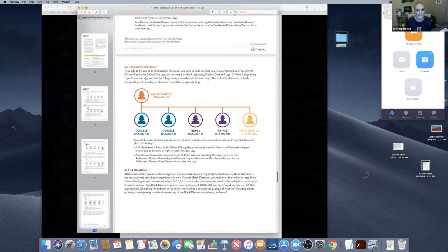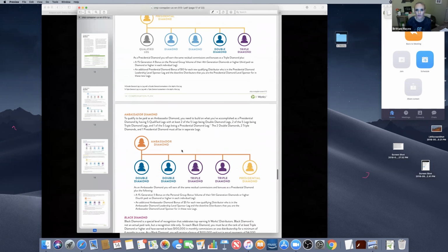And then for ambassador diamond, this is the biggest jump of all. Your triple has to go presidential. Your double has to go triple. One of your diamonds has to go triple as well. Your other diamond has to go double. And then your last 400 box has to go double diamond.